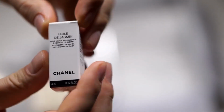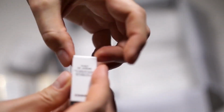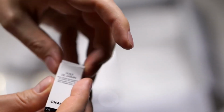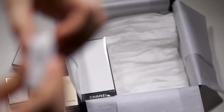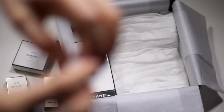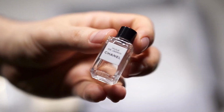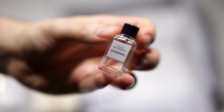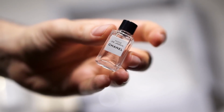So let's see how the miniature bottle looks. I can't open it really. Come on, little jasmine oil. So cute. What is it, 4 milliliter? So it's going to be like the Les Exclusives bottles probably. Oh, it's not focusing. It will focus. Don't you fret none. Hello, it's adorable. The actual bottle that you purchase is 50 ml. The free sample is a 4 ml bottle.